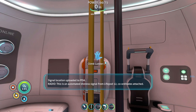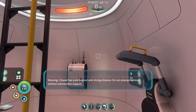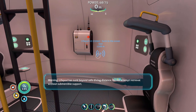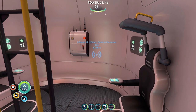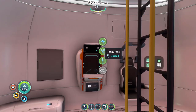Let's check it out. This is an automated distress signal from Life Pod 12. Coordinates attached. What a weird one. Life Pod has sunk beyond safe diving distance. Do not attempt retrieval without submersible support. Signal location uploaded to PDA. All right, so Life Pod 12, 250 meters down, sunk to the ocean bed. It's a decent ways away. We'll check that out in a minute.